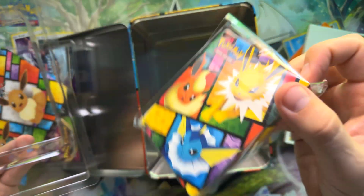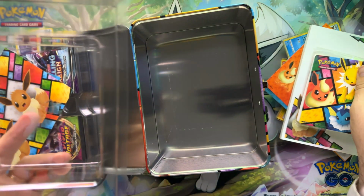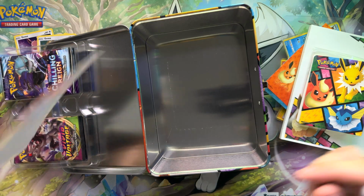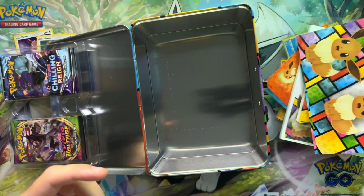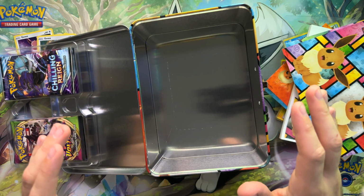And then, of course, the card book. Oh, this is so nice. Honestly, probably one of the best chests that I've opened yet. Packed full of content. Okay, let's open these packs and let's see what kind of cards we pull.